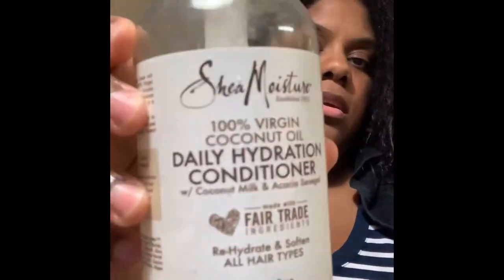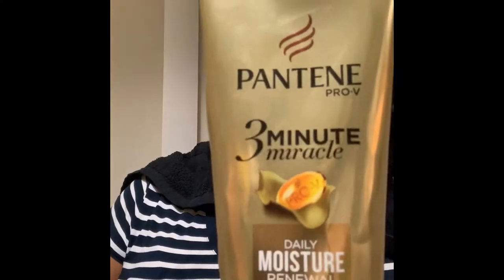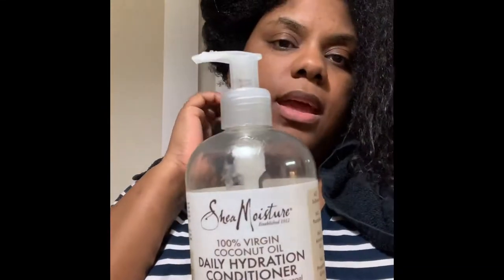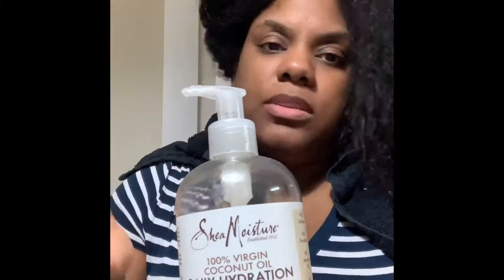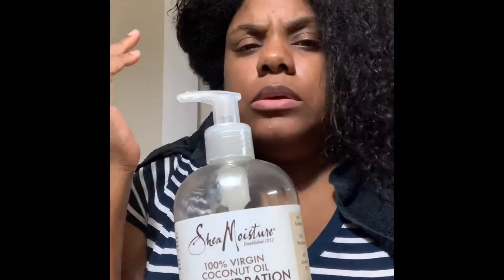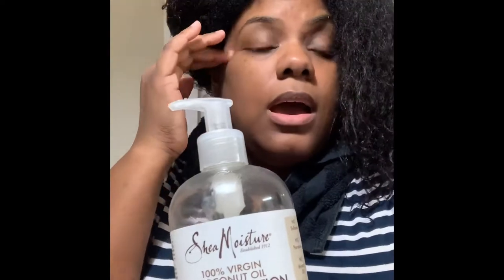So I am out from under the sink washing my hair, and I'm getting ready to use the Shea Moisture conditioner and the 3-Minute Miracle. Now, also what I started to say is, I got the Shea Moisture conditioner out of CVS.